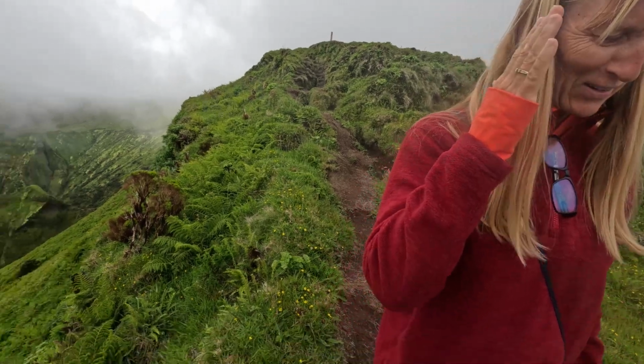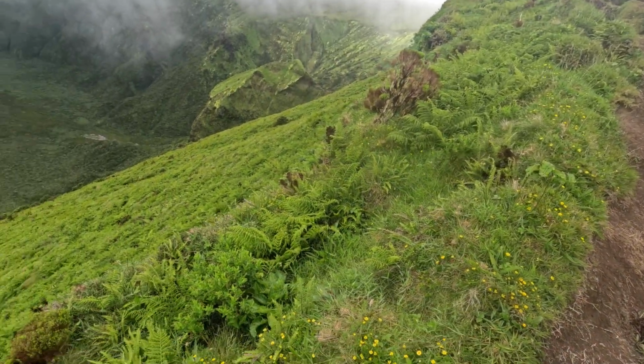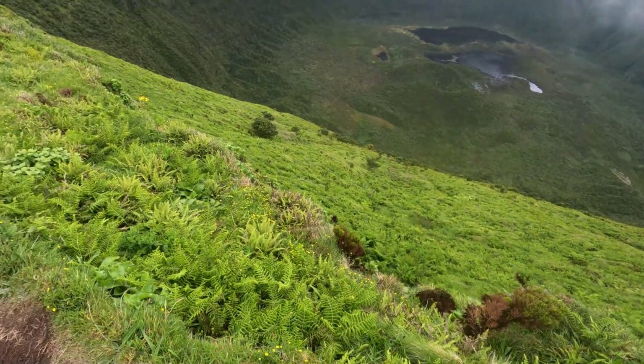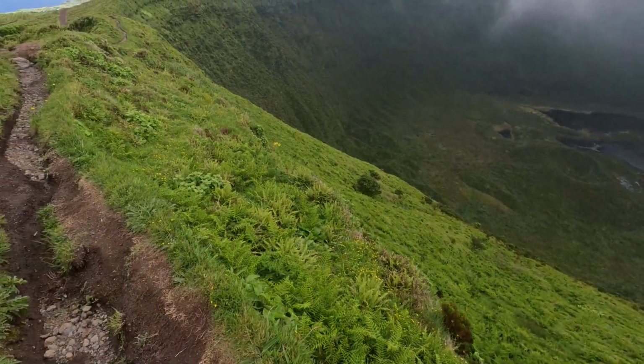Don't look down that way. Just keep focused on the trail. You know what's really just incredible right now? What is that? If we stop and you slowly turn around and show people what's behind us. That's the ocean with the sun shining on it. We are walking in and out of the clouds.